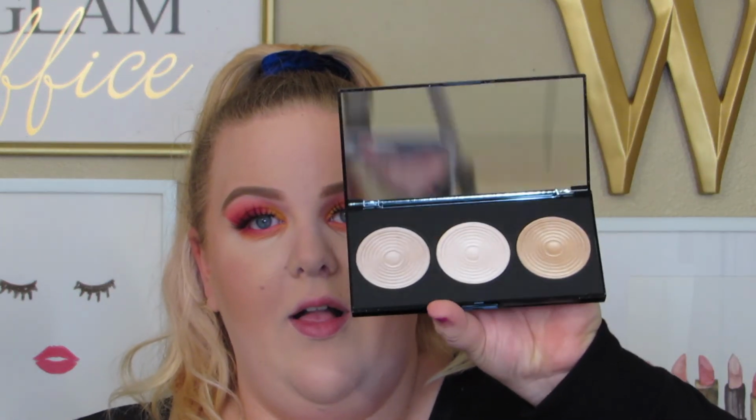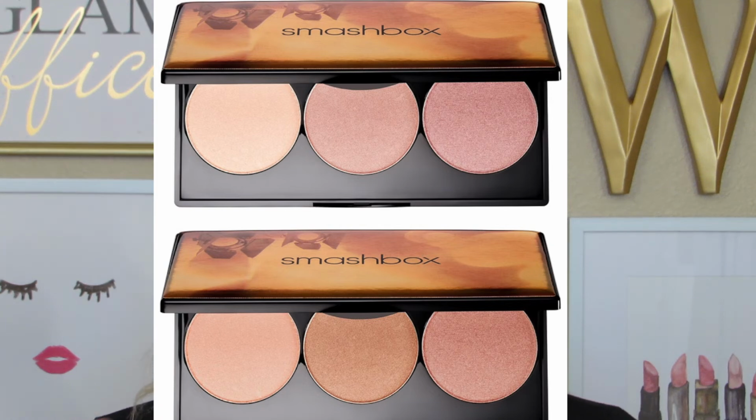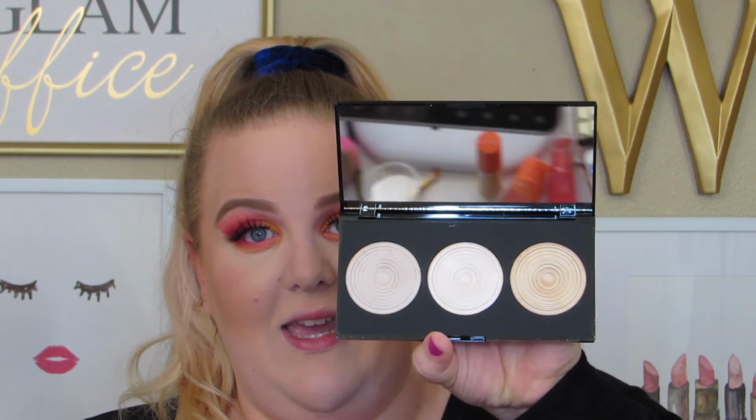Ooh. That is pretty. It looks a lot like, what is it, Smashbox highlighters. I know Casey Holmes had one with Smashbox. I don't know if she still does, but that is exactly what this looks like, but in a jumbo version. Okay. All right, so I'm going to grab my Morphe M501, and I think I'm going to just swirl my brush around all of them and see what kind of color we get.